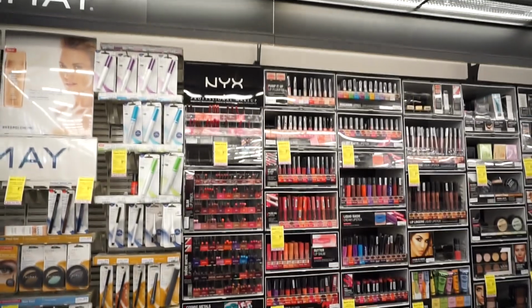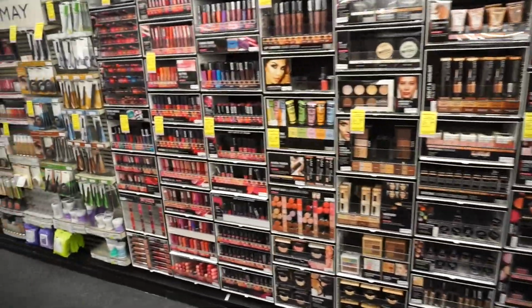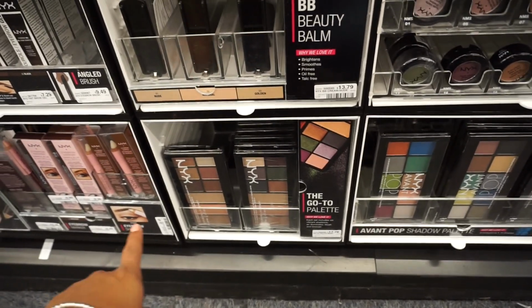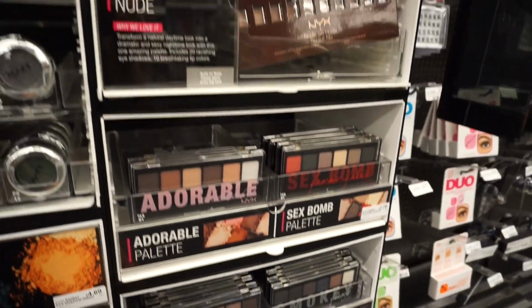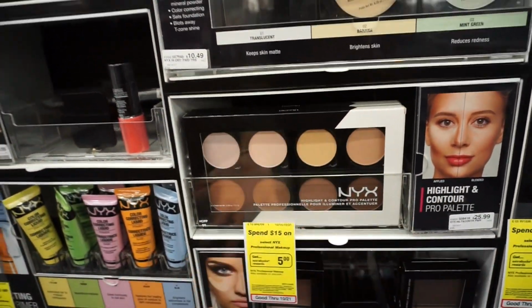Oh my gosh, you guys, I don't know if I'm just late to the game or if they always had it, but CVS definitely expanded their NYX section. Like, oh my gosh, look at these goodies. They definitely have a bigger selection than your local Walgreens. They have the whole collection here. One thing for sure, I know Walgreens didn't have all these eyeshadow palettes. Look at these. Nor did they have the Sweet Cheeks blush palette, or this beautiful Highlight and Contour Pro palette.